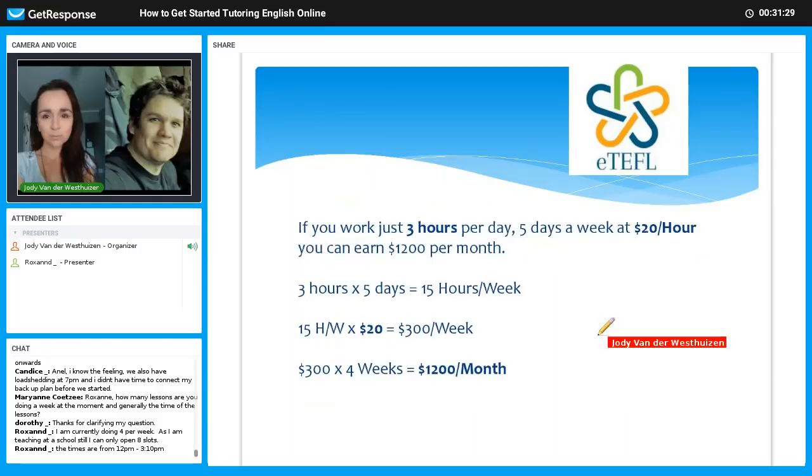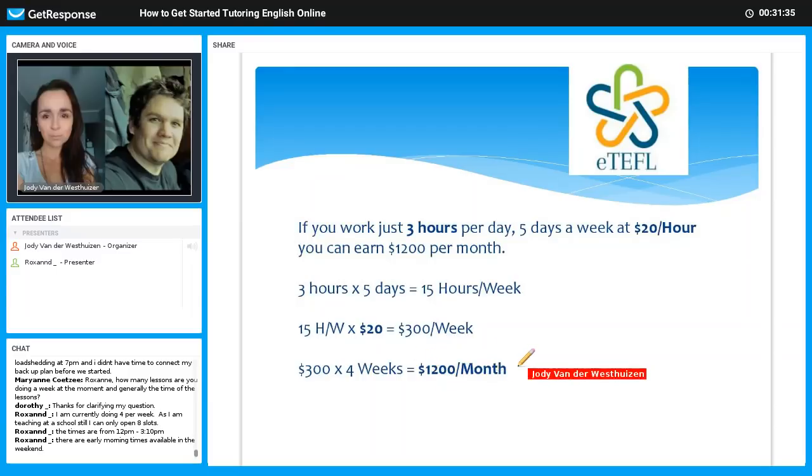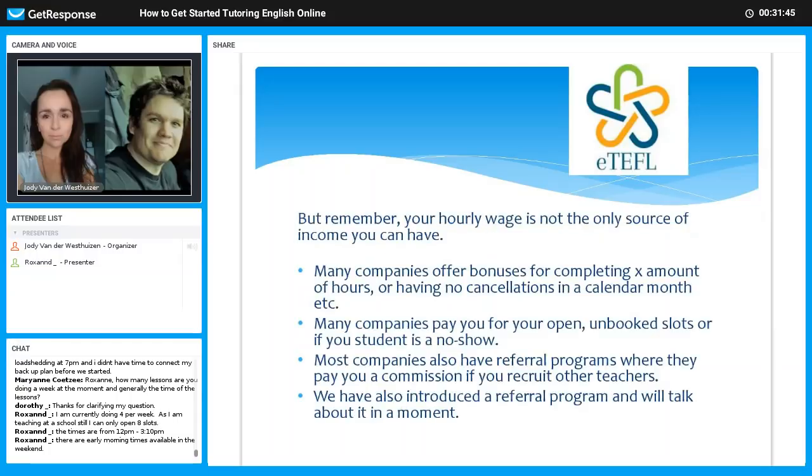Okay, so that's just working part-time. If we were to still work part-time and just up that to $20 an hour, we are talking around $1,200. So obviously you can double that previous amount. So earning $600 to $1,000 a month working part-time is not unusual and very attainable.